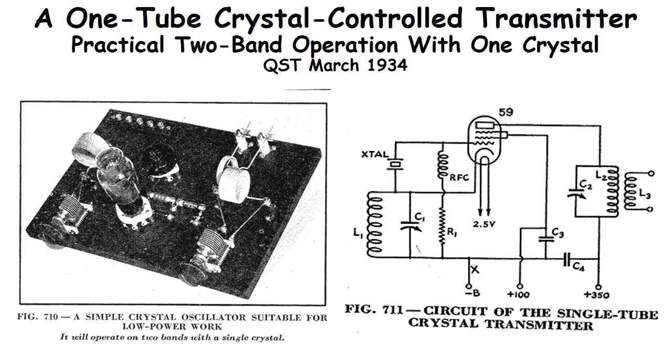You could also operate on the fourth harmonic. So fellas were using an 80 meter crystal to work 80 and 40, and even getting a watt or so out of it on 20. And as you know, 1 watt on 20 meters can still go quite a way.